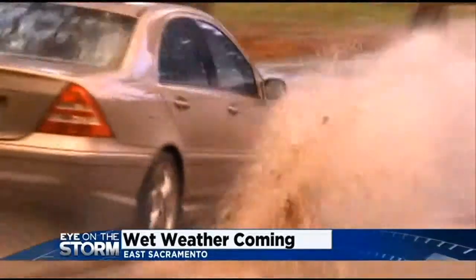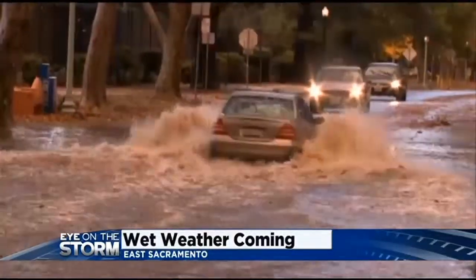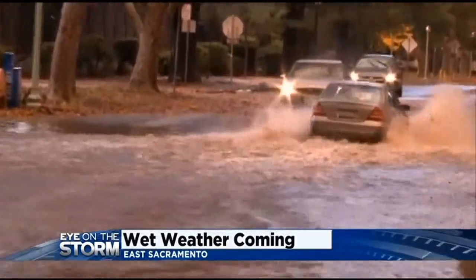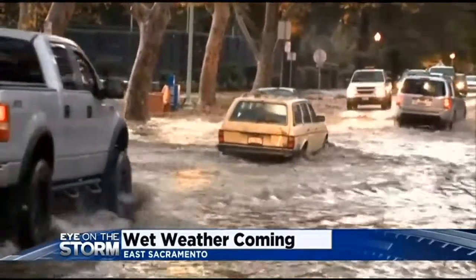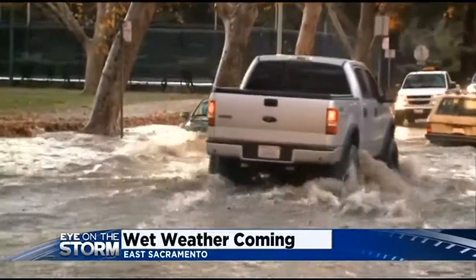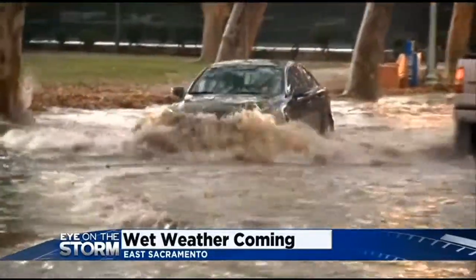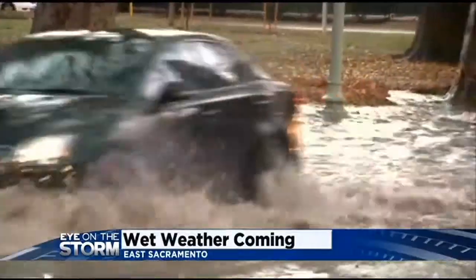And even though we are expecting a similar system this time around, there's a chance we won't see that type of flooding. That's because last time the leaves were blocking the storm drains and the gutters. So as the rain came down, the leaves backed up the system and we saw some flooding. Well, this time around, all the leaves are down and gone. And so hopefully we won't be seeing that type of neighborhood flooding in our area with this storm system.